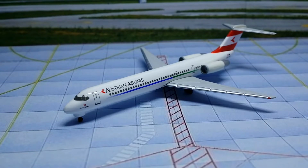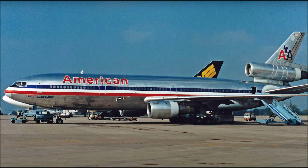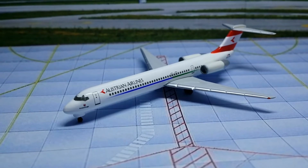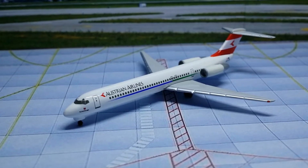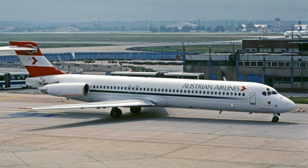So the MD-80 series was the successor to the DC-9 because the DC-10 was a completely different type of aircraft. It was a twin-aisle wide-body trijet, but the MD-80s continued to be the narrow-body single-aisle type of airliner that the DC-9 was, but modernized. They made several variants of this plane. The MD-81, 82, 83, 87, and 88. And this 87 is the shortest version of them all, with a fuselage about 4.5 meters shorter than the others.